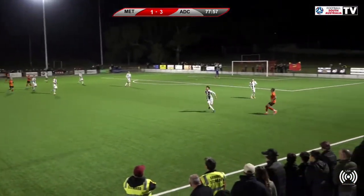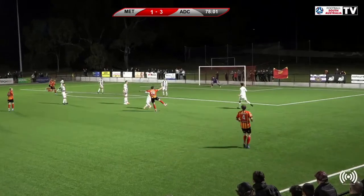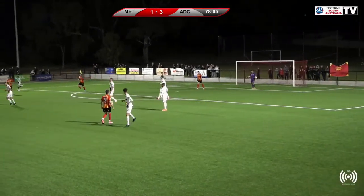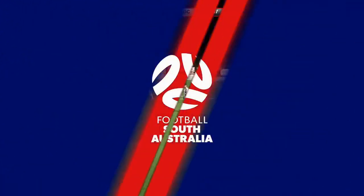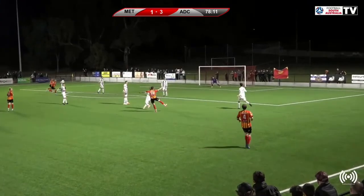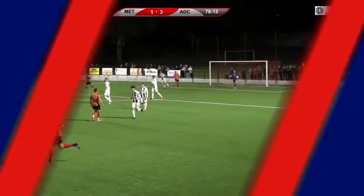He goes long. Murray did well to control that. Murray now sizes it up, shoots, and straight at the keeper. Shot on goal there by Josh Murray. Their fourth goal attempt for the half, Metro's, to Adelaide City's three. Look at that on replay. It could have, but it went straight at the keeper.